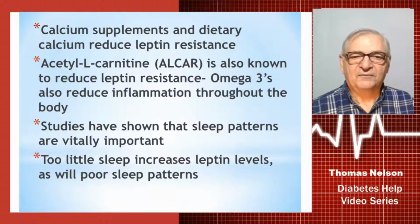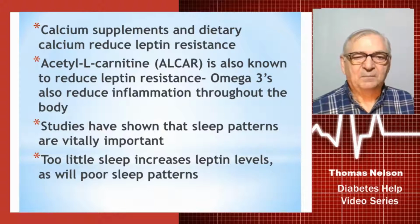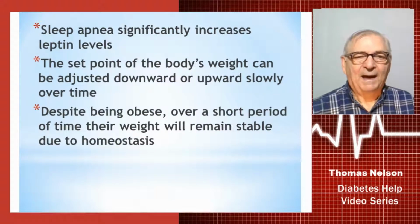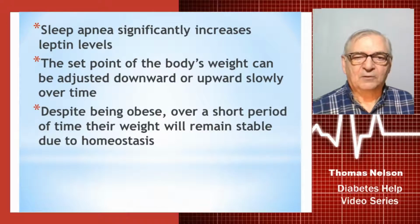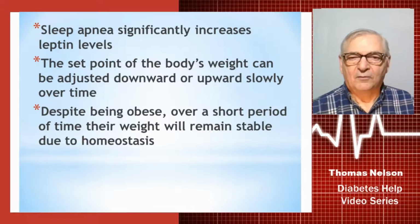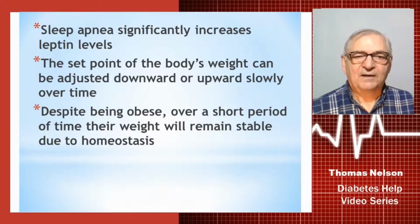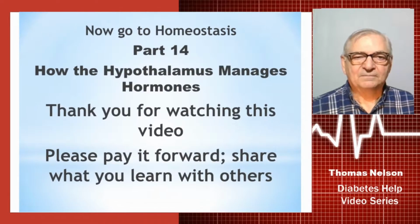Omega-3s also reduce inflammation throughout the body, which helps. Studies have shown that sleep patterns are vitally important. Too little sleep increases leptin levels, and as will poor sleep patterns. So sleep apnea significantly increases leptin levels. The set point of the body's weight can be adjusted downward or upward slowly over time. Despite being obese, over a short period of time, their weight will remain stable due to this homeostasis process.